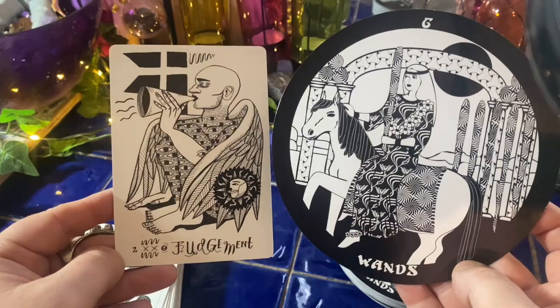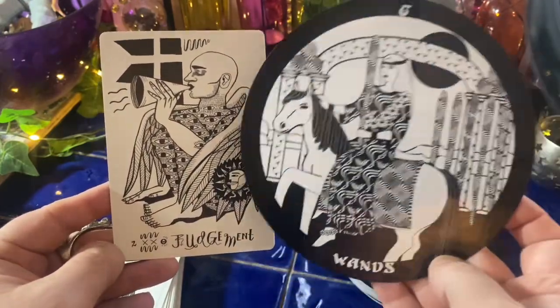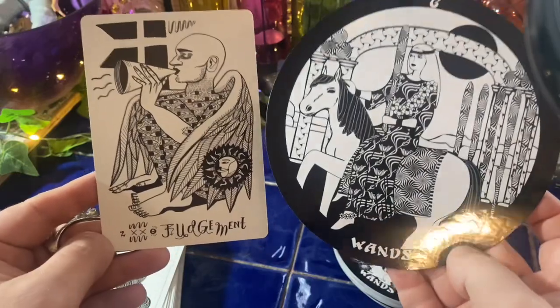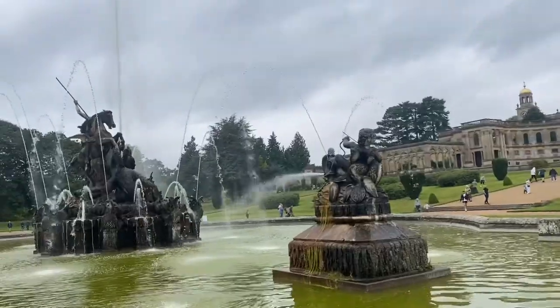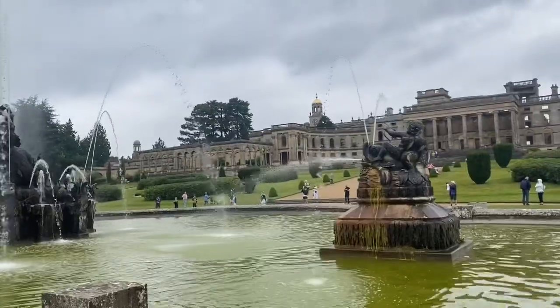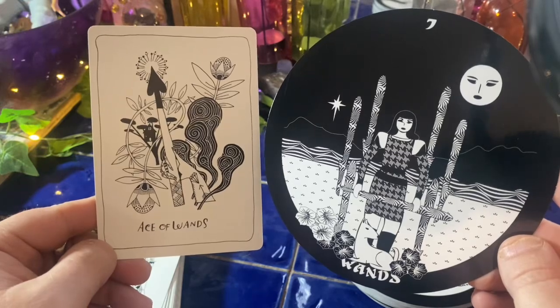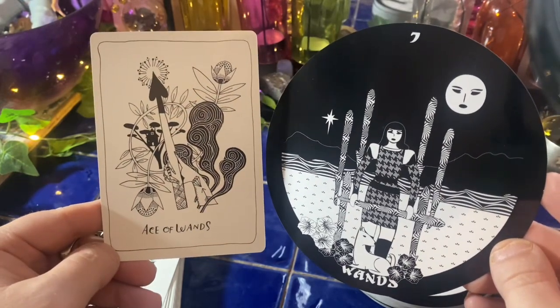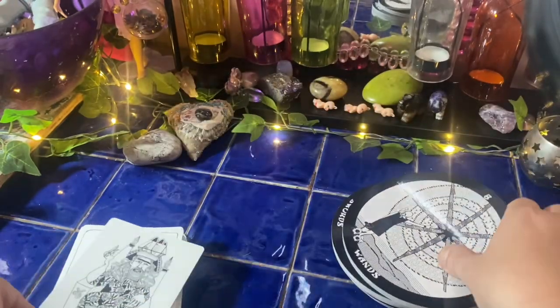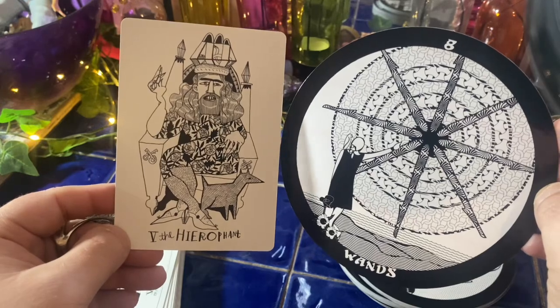We're at the Fountain again with these sort of, could this be a cherub type creature? Again, we're definitely at the fountains. You can see the mini fountains around the edge have cherubs on. We've got the Seven of Wands here, the defences, with the Ace of Wands. Oh, I love these two together. And the Hierophant with the Eight of Wands.